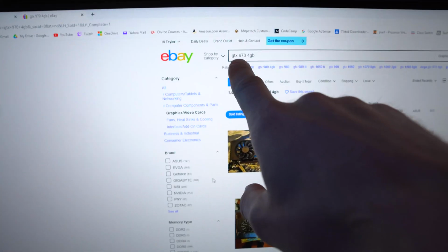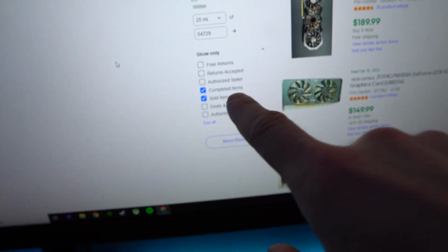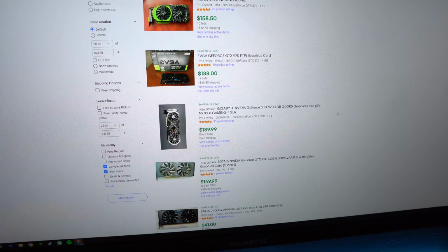So now I'm gonna look on eBay and see what the actual GTX 970 is going for and see if that would be an option for me as well. I highly doubt it's around the $150 price point like I bought off Facebook, but let's find out. So I've gone ahead and searched up the GTX 970 4 gigabyte. And if you didn't know, on eBay, you can actually scroll all the way down and click on sold items to see what the relative price is for items that you're looking for.